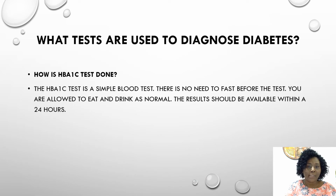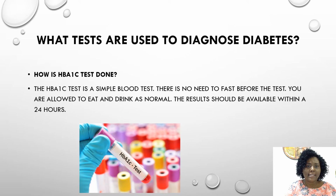The HbA1c test is a simple blood test. There's no need to fast before this test. You are allowed to eat and drink as normal. The results should be available within a 24-hour period.